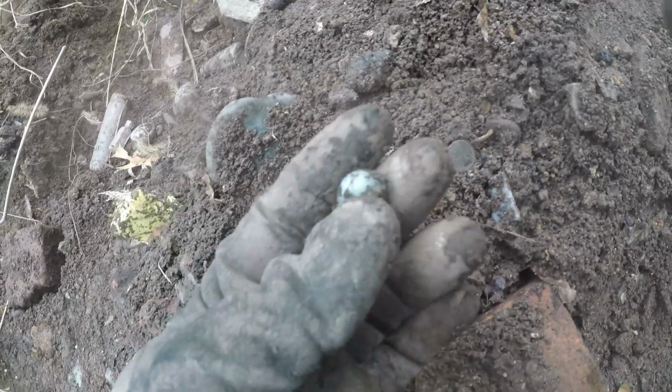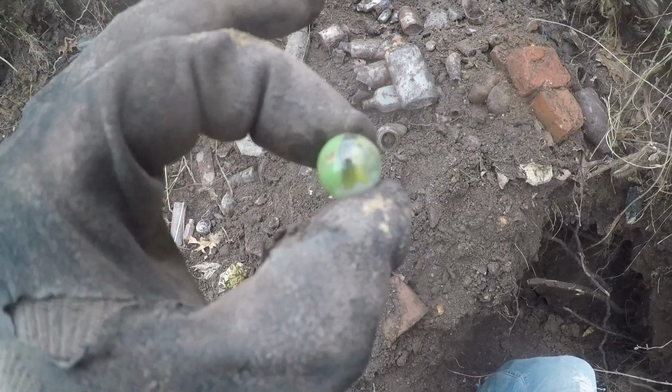I thought it looked like it was holed for a minute. But let me wipe off this marble and I'll get back. This is nice, another nice marble. I think these marbles right here are Akro Agates.